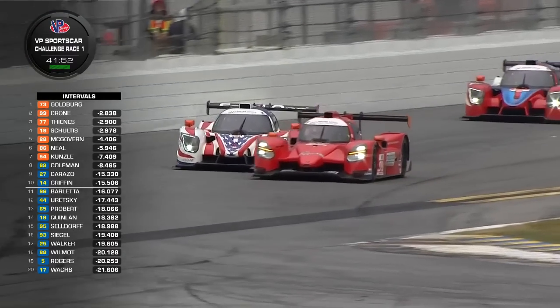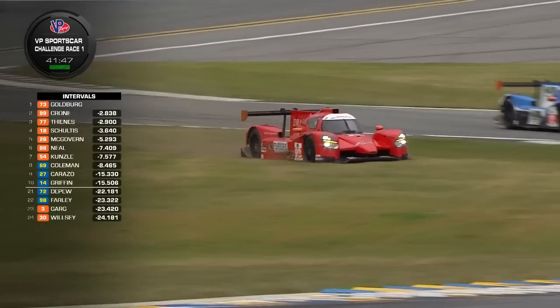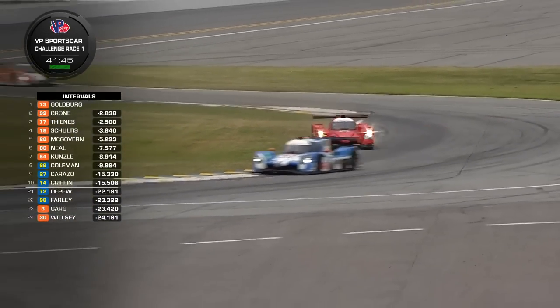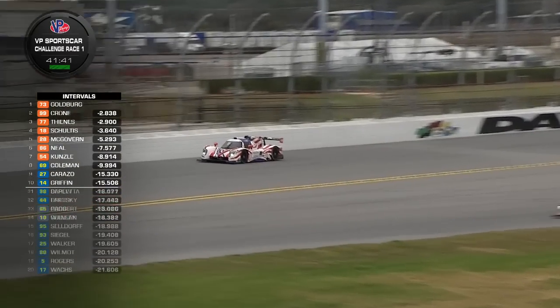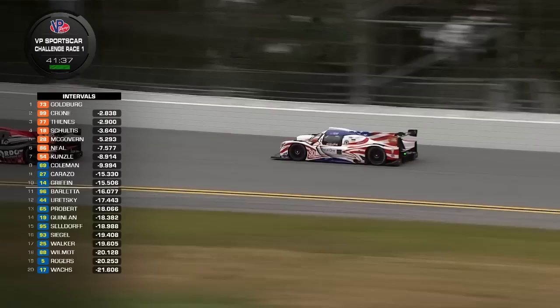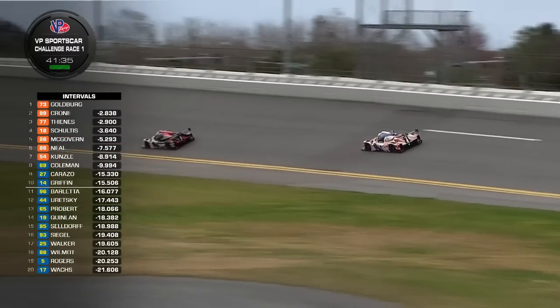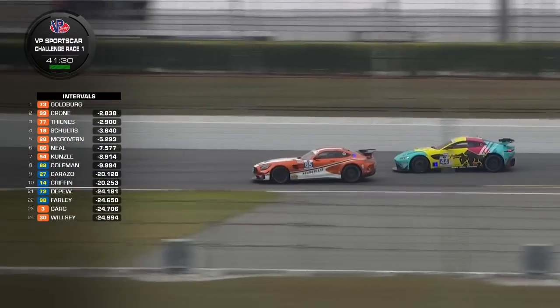So see Courtney Crone looking to the inside of Lance Willsey, leaving her braking too late going into the chicane. Yeah, she looked down to the inside, and I was thinking it was going to be a great out-braking maneuver. She just could not get the car slowed down. That kept Willsey from being able to turn in. He had to take the escape road. He's not going to be pleased with that. No, he's not. He's not going to be at all happy about that.